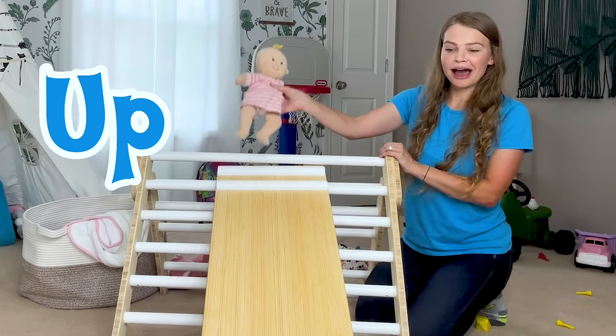Let's play with some colors. When the color is green, we're gonna go, go, go. When it's yellow, we're gonna go slow, slow, slow. But when it's red, we're gonna stop. You ready? Green means go, go, go, go. Yellow means slow, slow, slow, slow. Red means stop.